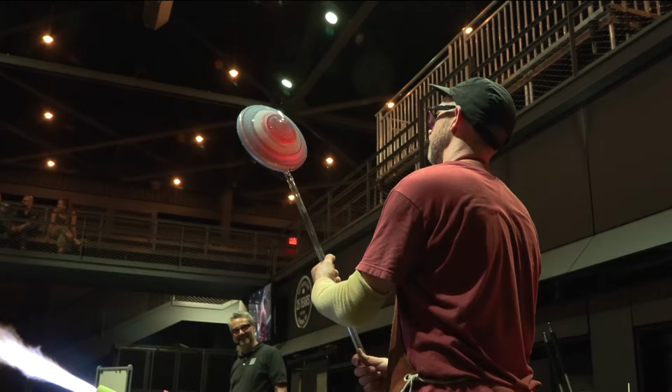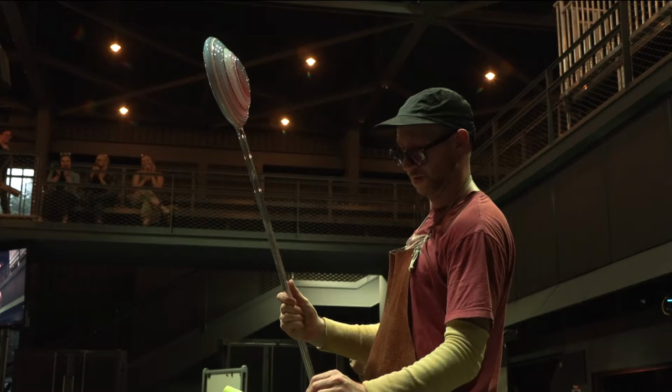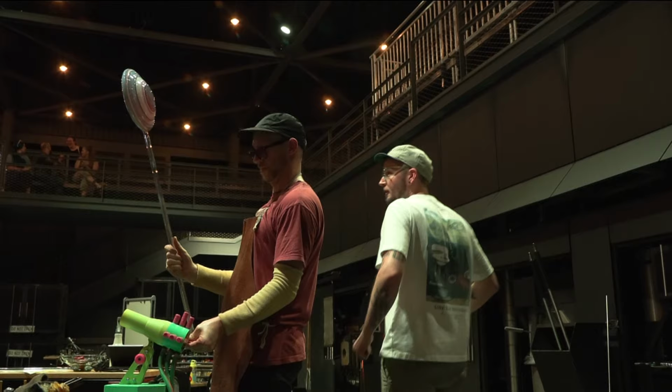Alrighty, so we are at that point. We are very happy with the form. Beautiful work. We'll get Austin back out here. We'll get that piece into the annealer.